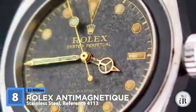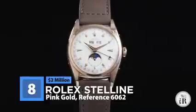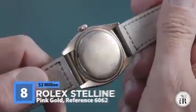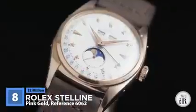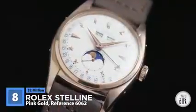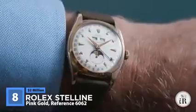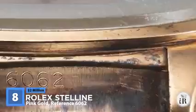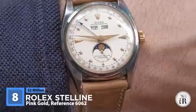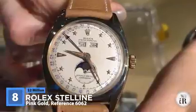We could learn a few things from this untouched clock, showing only few signs of aging after nearly 7 decades. Tied for number 8, next we have the Stelline pink gold reference 6062, an extremely valuable piece. This Stelline family has always stolen the spotlight, bedazzling the collectors and scholars, including the CEO of Continental Airlines, who purchased it in 2009. This ultra-rare stainless steel pink gold reference 6062 is one of only 2 models ever to feature a full calendar paired with the indication of the phases of the moon, certainly a romantic treat.